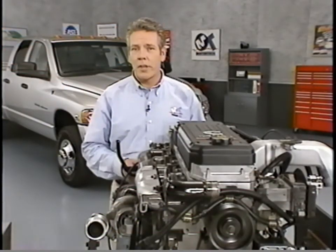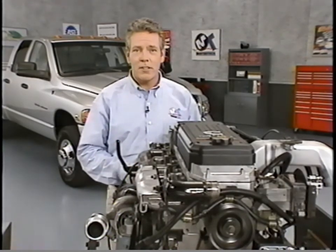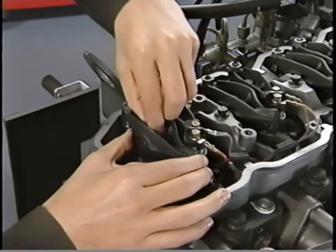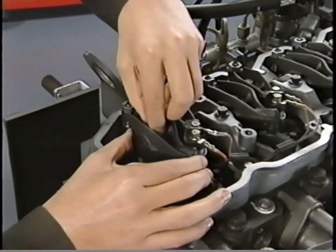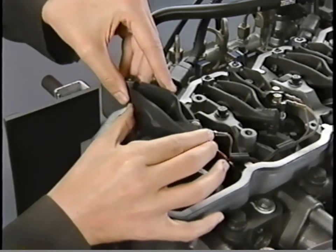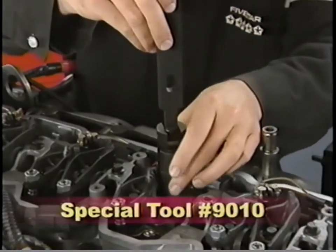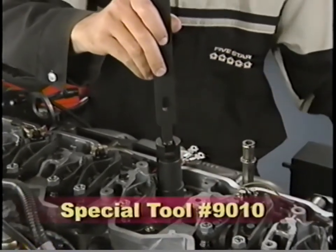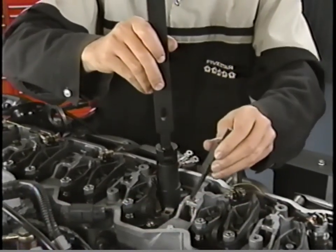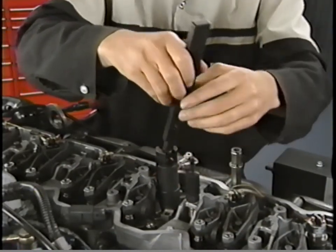Injector removal and installation is another area where you'll need to pay strict attention to the service information. The exhaust rocker arm must be removed to remove injectors, and that means you'll need to reset valve lash after injector installation. A new essential special tool, number 9010, is now used to remove injectors. You'll need to temporarily remove a rocker lever housing bolt and screw the tool stud into the bolt hole.